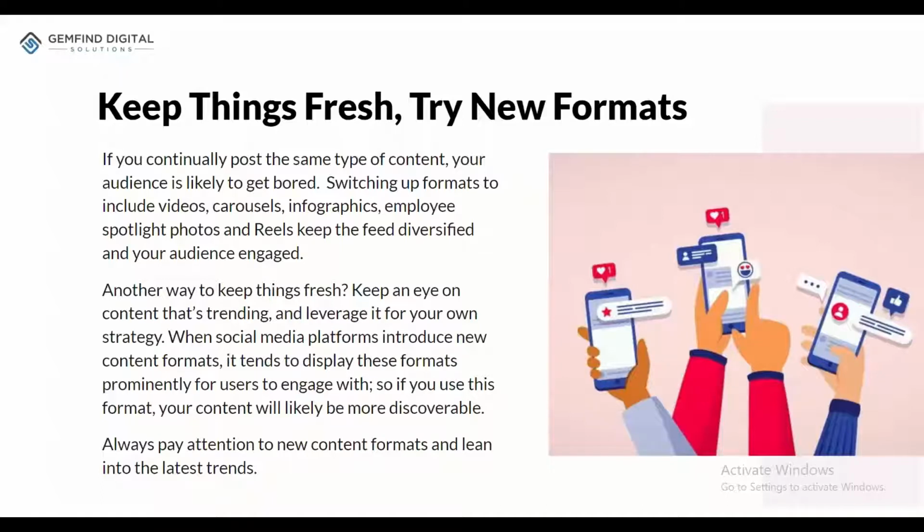You want to keep an eye on content that's trending and leverage it for your own strategy. Pay attention to new content formats, lean towards the latest trends. As the trends change, the algorithms tend to show the latest trends to the most audience views. So you definitely want to keep up with current trends.